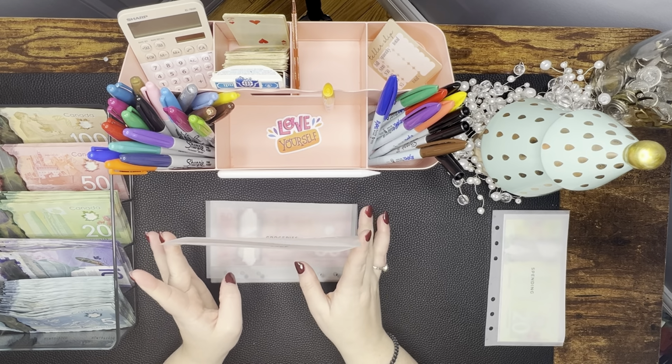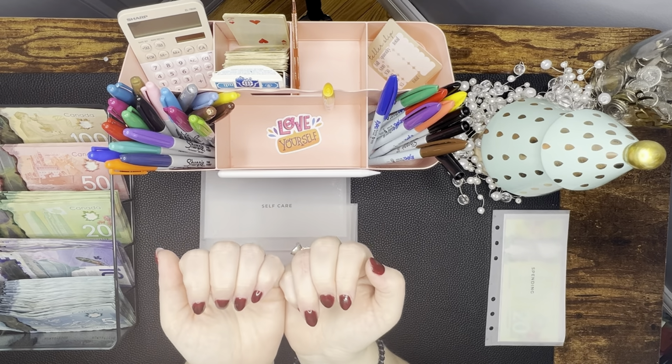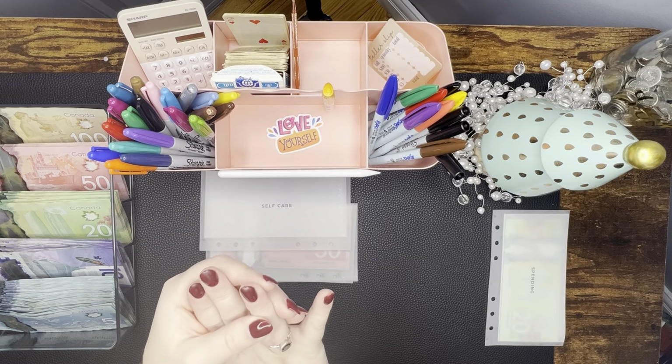Self-care is empty. I spent that all on my nails. I love them. I did get that almond shape again. And I gotta say, this time they're working really well for me.